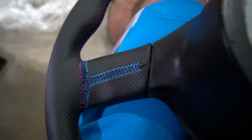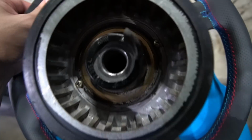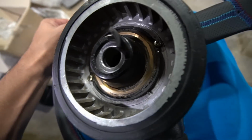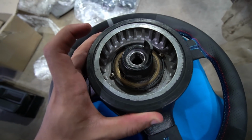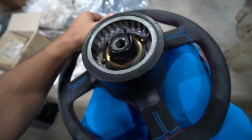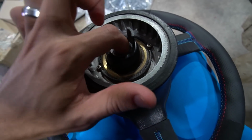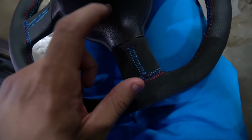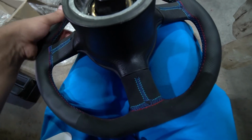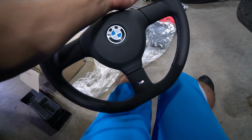Very clean stitching back here. Looks really good. Let me inspect the teeth of the hub here. You guys probably can't see it on camera, but they're solid. This is very important when you're getting an E30 steering wheel custom made. Always inspect the teeth back here, that they're in solid condition, or you won't be able to turn the vehicle very well. Yeah, the craftsmanship on this is really freaking sweet. I like it. Looks very good.